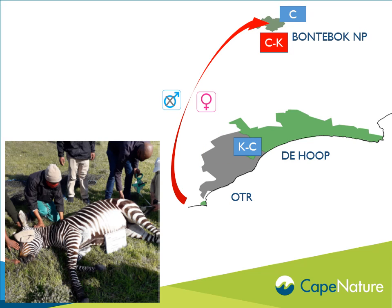Then I just want to touch briefly on another recent translocation. In July, a free roaming stallion and a young mare in the Arniston area were captured and donated to SANParks. Unfortunately, the stallion died during the operation, but the female is now in Bontebok National Park, and we hope that she'll breed with the Cape Mountain zebra there, which are Cradock stock.